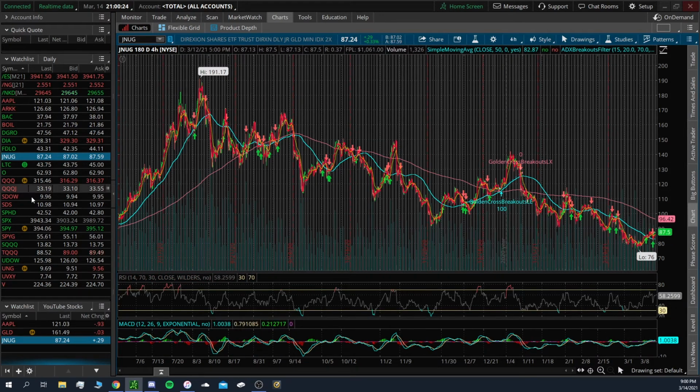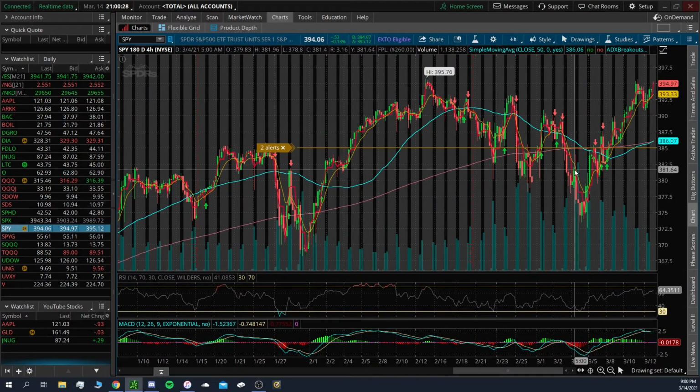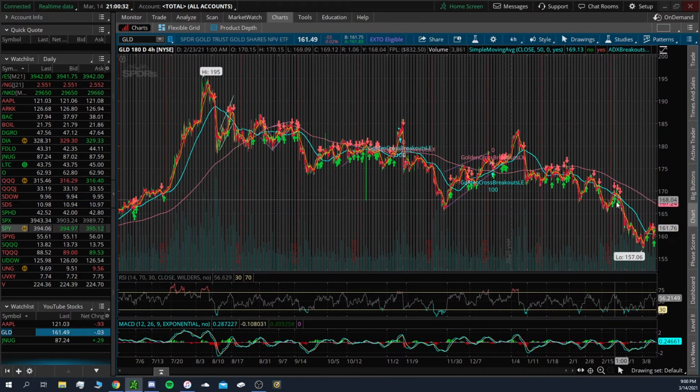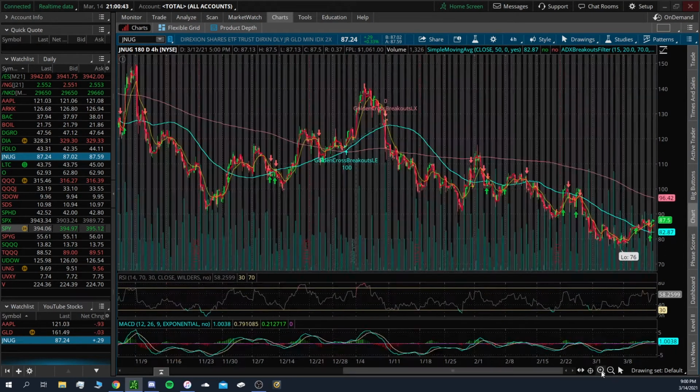So whenever markets went down, look at this. So S&P 500, whenever markets went down, so you see this small pullback in the market. We saw gold take a hit, we saw a drop. But now the markets are coming back up, things are stabilizing a little bit. Markets broke all-time highs. I'm looking for gold to kind of gap up again. So the main one I'm looking to trade is JNUG.